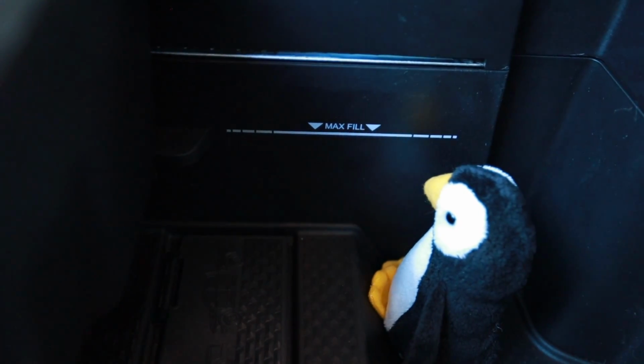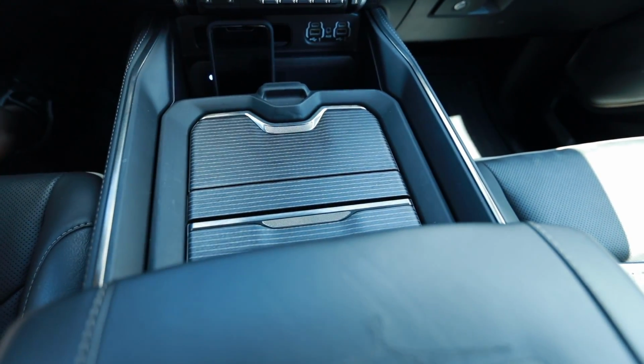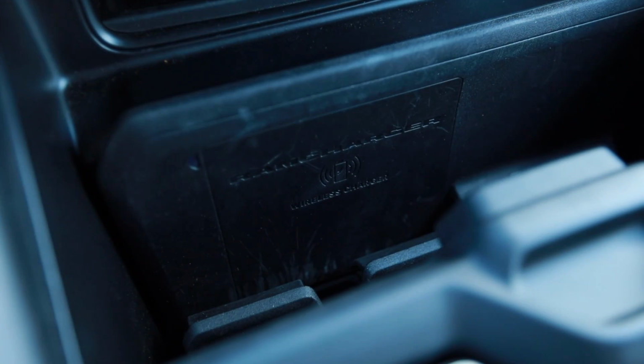But if you open this thing up, not only can penguins go swimming in there, there's also a thing that says max fill line. And at first I was like, oh wow, there's a cooler inside the truck. And then I realized it is because this little boat in the center slides back and forth. And if you put stuff in there above that line, then you won't be able to slide the little boat back and forth. Ram charger, that's cute.